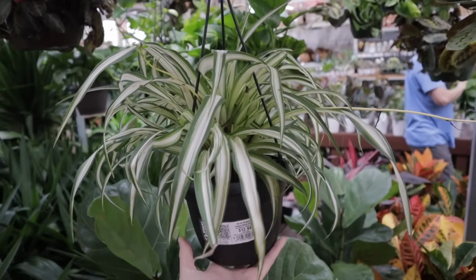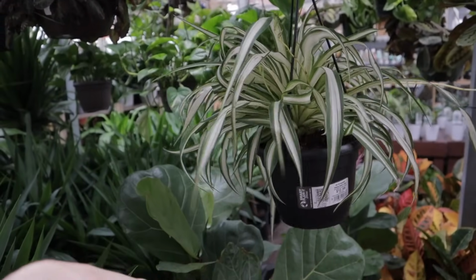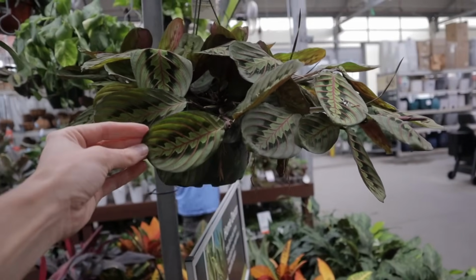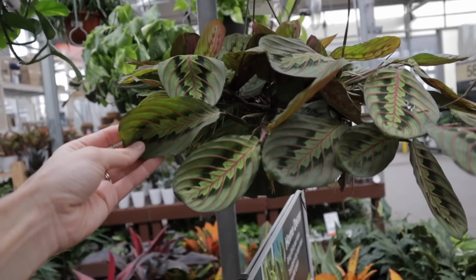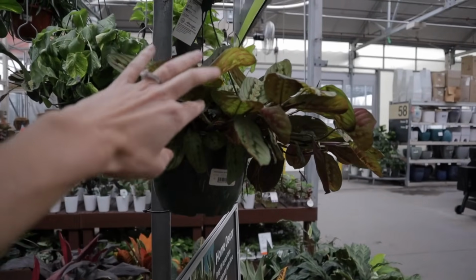Here's another one. This one is a smaller one, $12.98. They also will put off little pups, and it makes them very easy to propagate. This is a red maranta. You can also see lemon marantas, lemon lime marantas. And they're also called prayer plants because their leaves move up and down depending on the time of day, like praying hands. This one is $16.98, and they're really great.